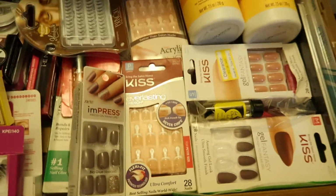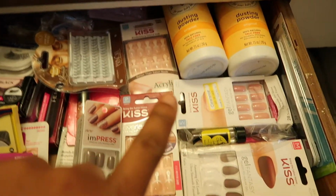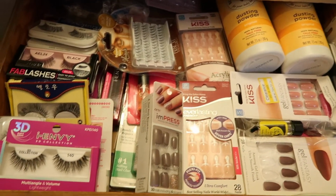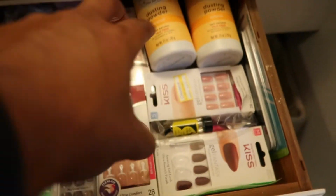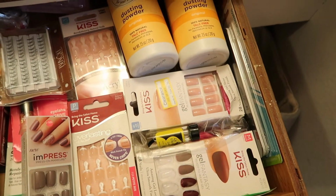And I moved my eyelashes, nail, and then powder all into my vanity drawer. So instead of being in there, I have a lot more space here, which is perfect because I usually just do my nails right here, if I do them at all.